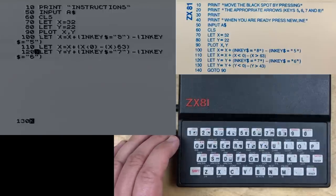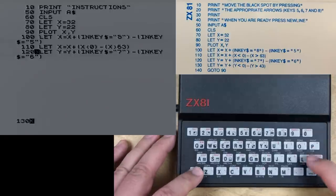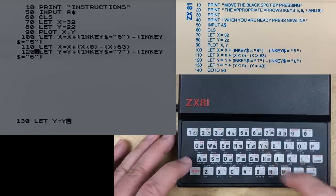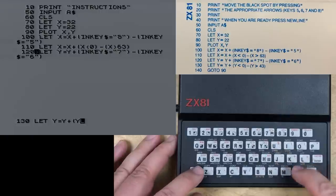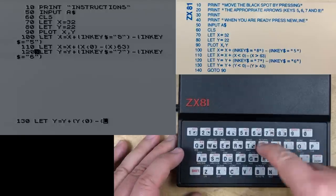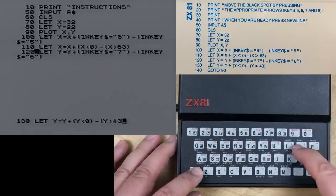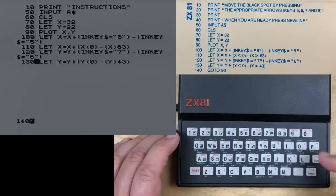Okay, just keep going a little bit longer, old computer. It's almost smelling kind of funny, like it's getting too warm here. Oh, no. Let Y equal Y plus Y less than 0 minus. This is, again, the boundary checking for the screen. Y is greater than 43. Ooh! Line 140. It's actually very similar to the VIC-20 implementation.